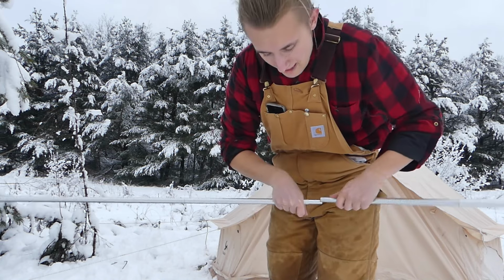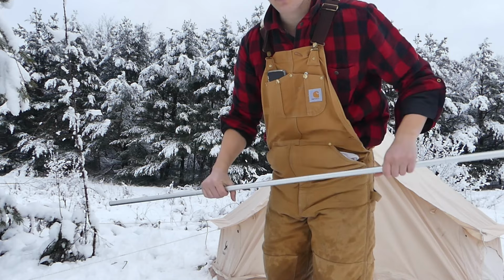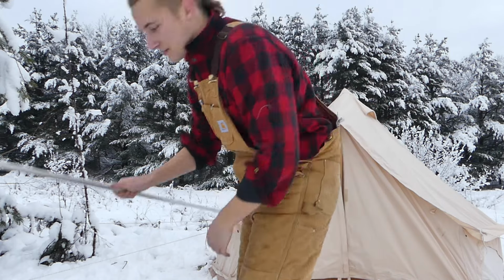I always think I'm gonna be relaxing and enjoying sitting next to a fire in the wintry woods when I'm hot tent camping, but it's a ton of this.